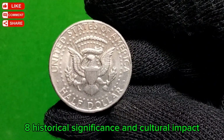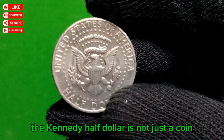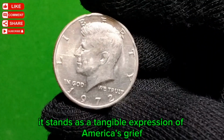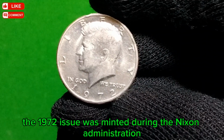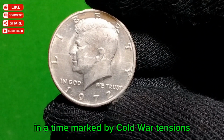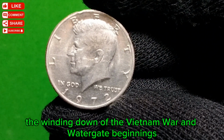8. Historical significance and cultural impact. The Kennedy half-dollar is not just a coin, it's a national symbol of memory and unity. It stands as a tangible expression of America's grief and admiration for one of its most beloved presidents. The 1972 issue was minted during the Nixon administration in a time marked by Cold War tensions, the winding down of the Vietnam War, and Watergate beginnings.